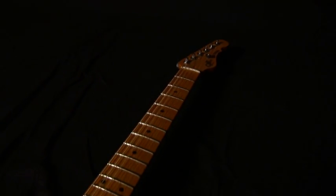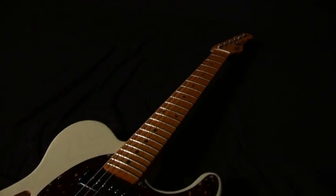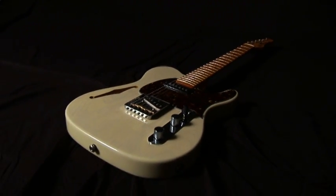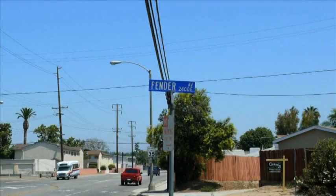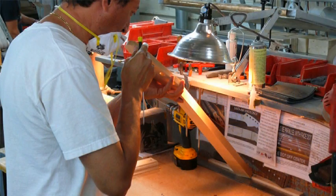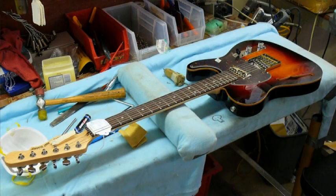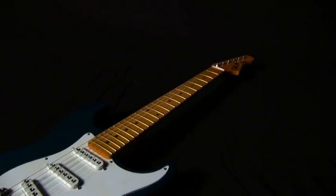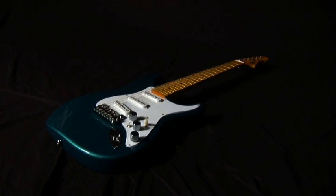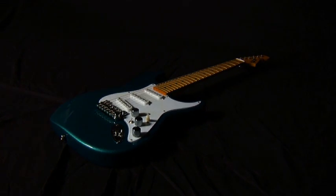G&L musical instruments are the ultimate evolution of the designs of Clarence Leo Fender. These spectacular instruments are still built today on Fender Avenue in Fullerton, California, with skill, passion, and a reverent respect for their place in the history of electric guitars and basses. This is the story of G&L musical instruments and how they're made, just as Leo would have wanted.